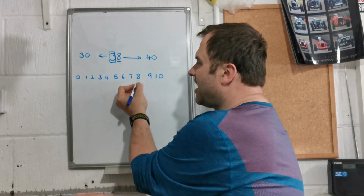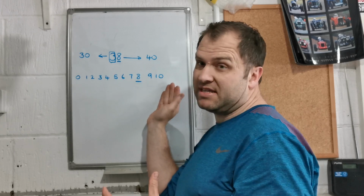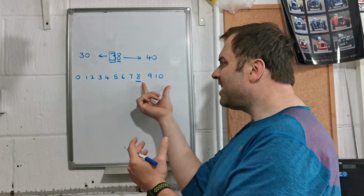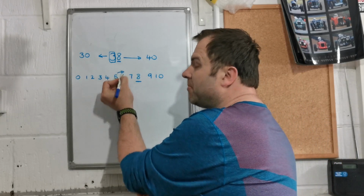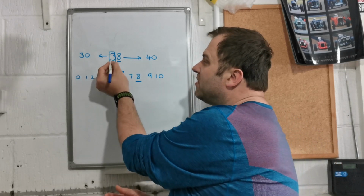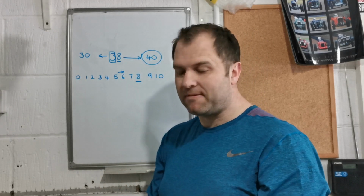So we have to look at 8 ones. Is 8 ones closer to the next 10, or is 8 ones closer to 0? Hopefully, as we can see, it's significantly closer to 10. We always talk about being beyond 5 in class. So therefore, 38 would be rounded up to 40 as its nearest 10.